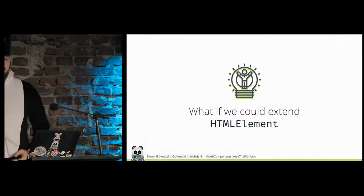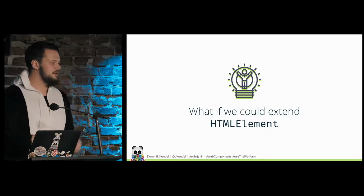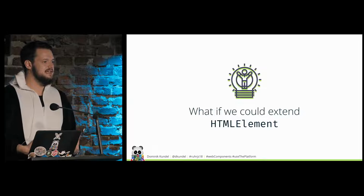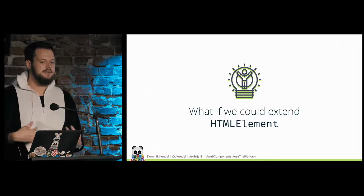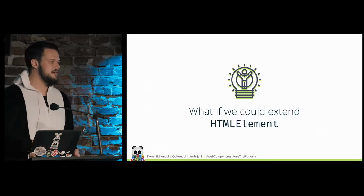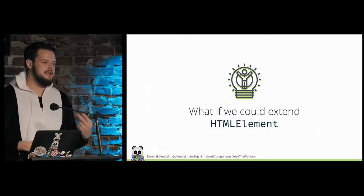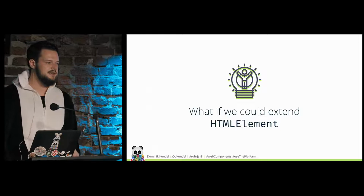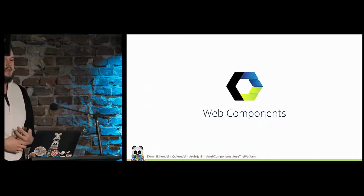So the idea really behind web components is how can we leverage the fact that all these frameworks, every tool that we're using, has been designed with using native HTML elements in mind, and how can we use that to build our own components? How can we extend from the HTML element base class to do our own components? Because this way we can use this in A/B testing, we can use this in static websites, as well as in any framework. And this is where web components come really into play, and that's their premise.